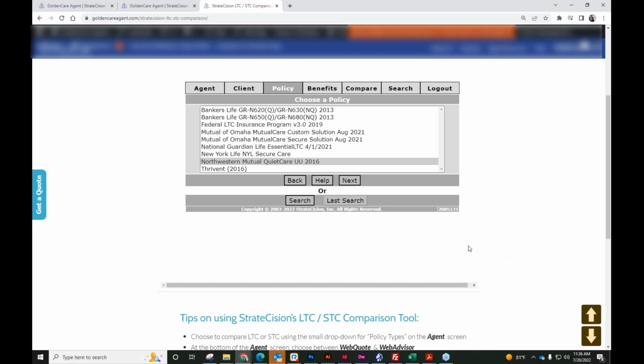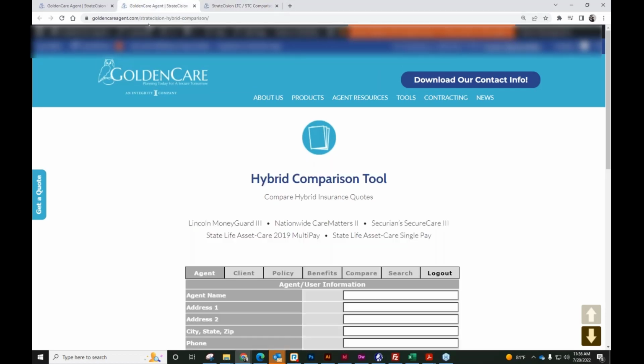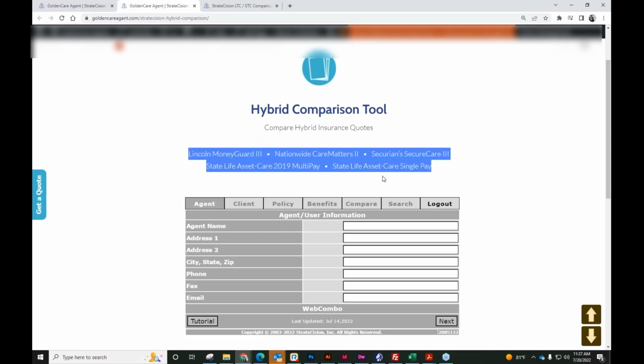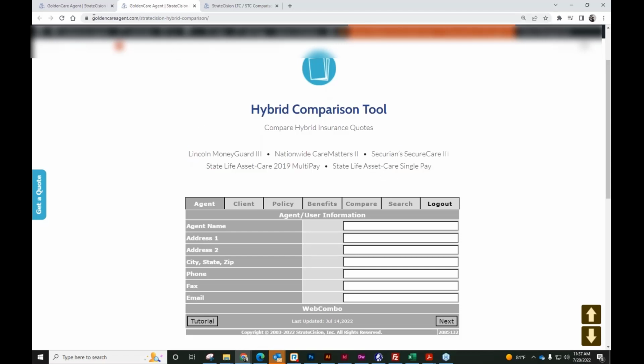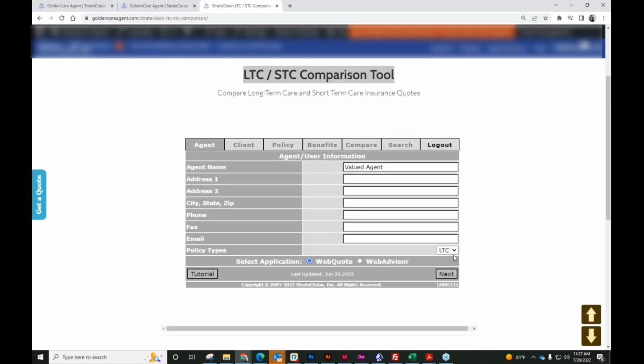So I know I went a little bit long today, but I think I covered just about everything. Like I said, the Stratecision tool, I did focus a lot on the long-term care and the short-term care tool. We do also offer the hybrid plan, and it's very similar, but it's just with those hybrid policies that you see listed there. We do still offer the short-term care within this same tool that I'm showing you, just with this one drop-down. Hopefully this gives you a good place to start, another tool in your arsenal that you can use to help build your business and set yourself apart as the LTC or STC or hybrid expert.